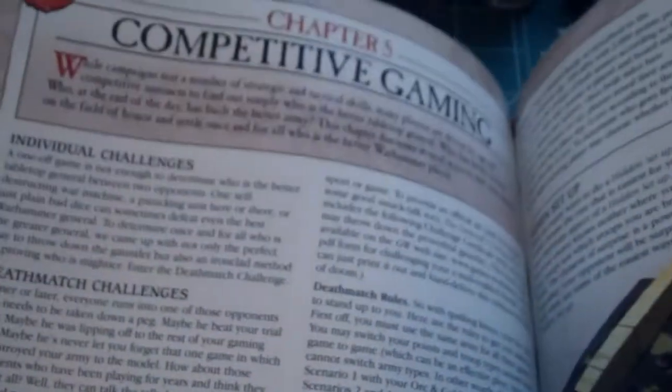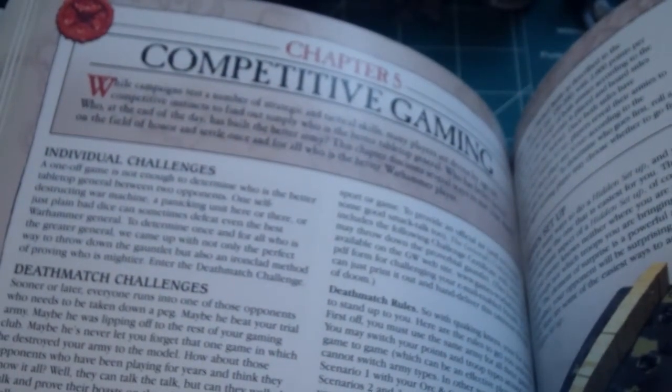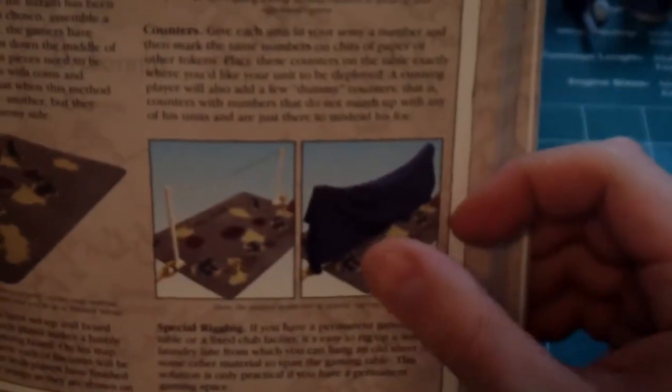And we think competitive gamers now, we think cheese lists and things along those lines. In this, though, this is more, I think, fun. So you could print out this card and say, I'm challenging you to a death match. Or over here's an example of hidden deployments, like I was mentioning before, where you actually don't let the other person see where you're deploying.